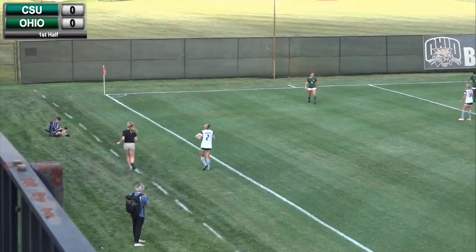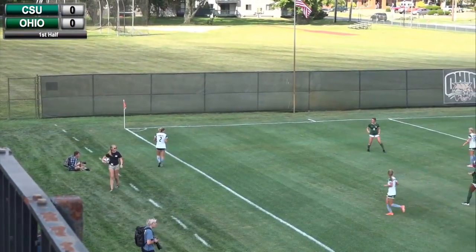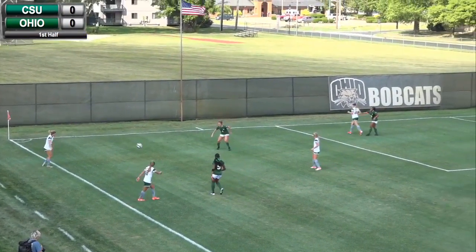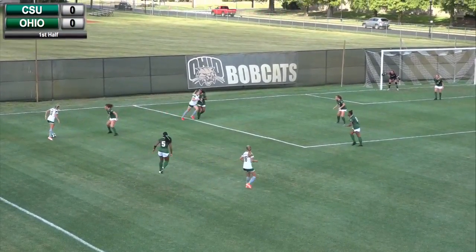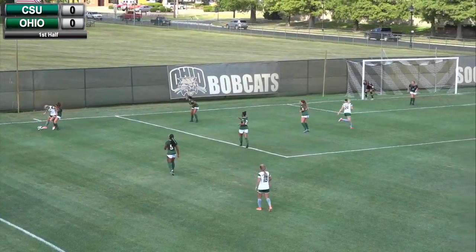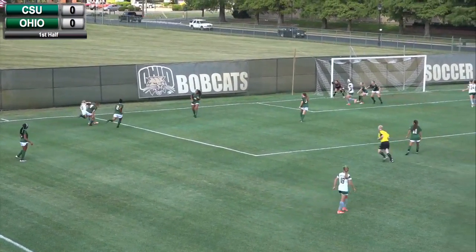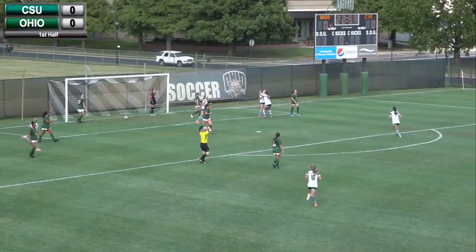Selena Feltovich boots it out of play. Maddie Young was looking to cross, but the Bobcats will have a throw in the left corner, and Paige Knorr will be the one to throw in, a 5'7 junior by way of Cincinnati, Ohio. Here's Abby Townsend, looking to cross in the left corner. Pestered by Feltovich, now gets the cross in, and it's in the back of the net.